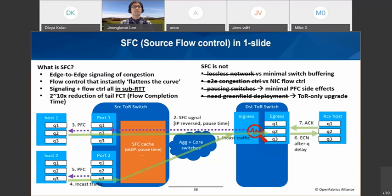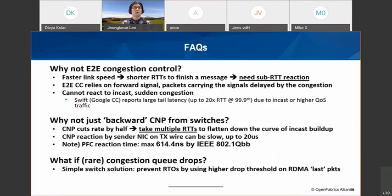Next slide, please. Thank you. So we briefly touched upon this first question: why not just end-to-end congestion control? The link speed is going up, and the RTT may even go down because of that. While the link speed goes up, the packet size or the message size doesn't really go up, maybe goes down. So it takes less time to finish the transmission of one particular message or flow. So the time allowed for end-to-end congestion control to detect and react is actually going down.